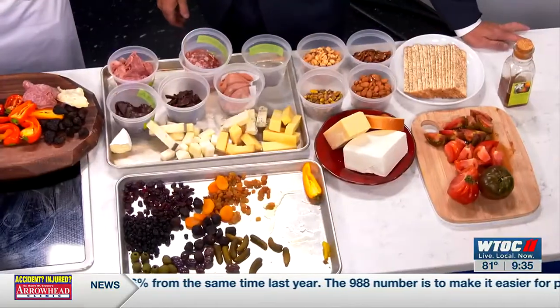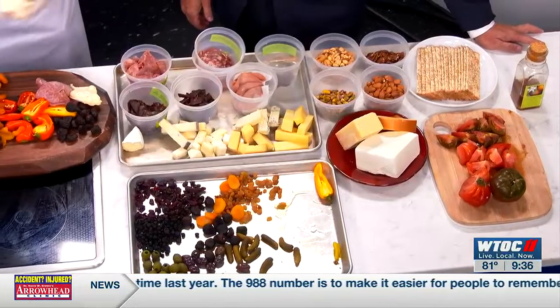For example, this is soft, and we like some brie. So you open it like that. Good idea, because I know a lot of people don't know what to do with the rind. Definitely. So the rind, you can eat it. Not a lot of people like it, but it's 100% edible.